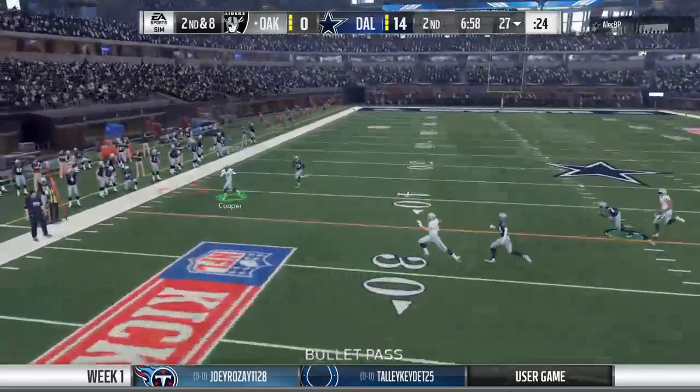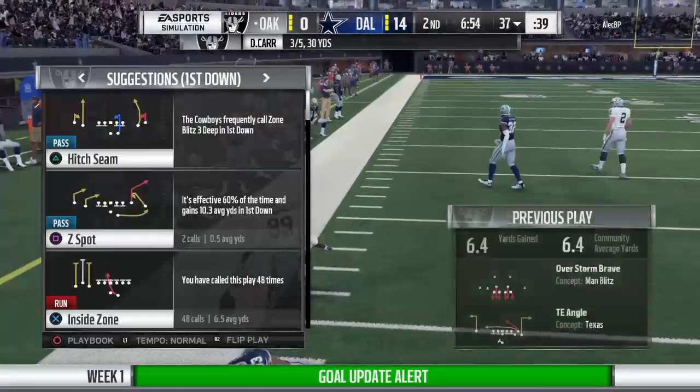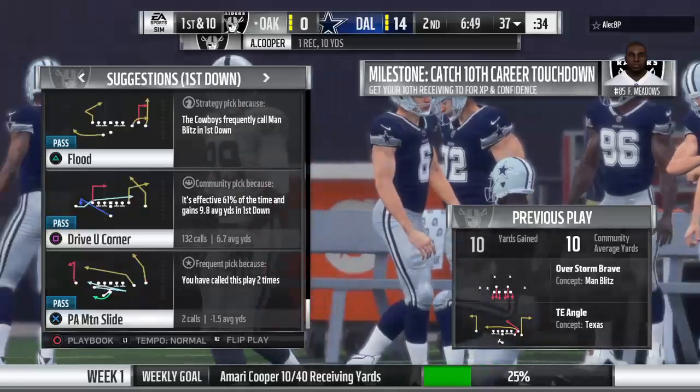Throw on second down. Wide open, Amari Cooper. And they're able to get this one across the 35. A Raider first down as Carr finds Cooper.